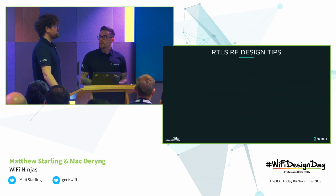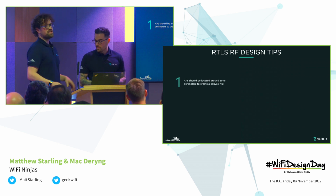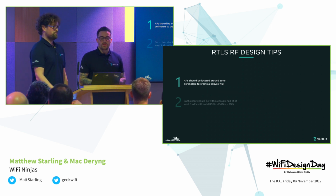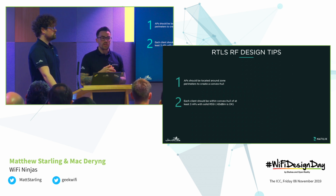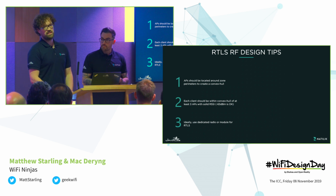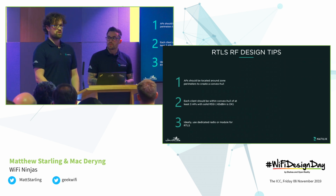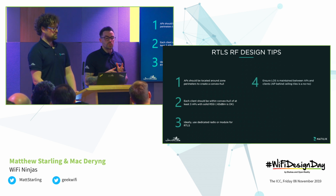Okay, so the RTLS design, very quickly. A few tips. Tip number 1, APs normally are located around the outside perimeter of the coverage area to create a convex hull. And then the clients need to be inside of this convex hull with a very solid RSSI, at least minimum of -65, and heard by 3 access points. And ideally, we should use a dedicated radio for RTLS location services, because if we don't have this radio, then we'll be using the client serving radio, which will make it not as efficient, as we'll have to go off channel. Okay. And then ensure line of sight is maintained between access points and clients.